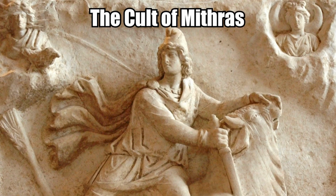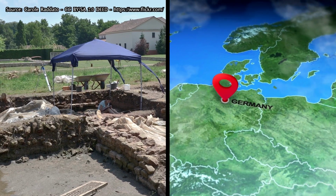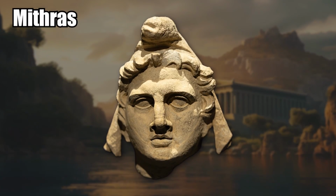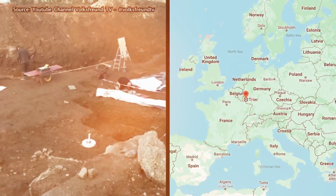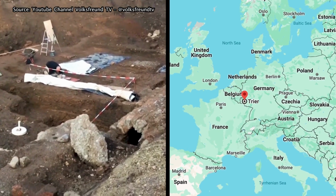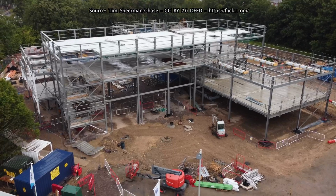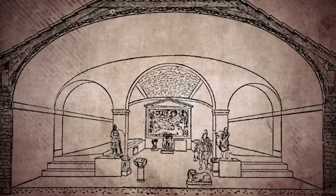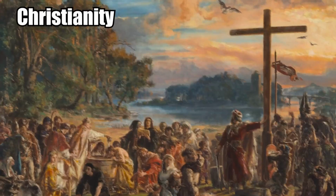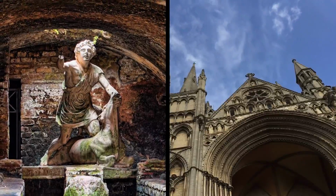The Cult of Mithra. In Germany, archaeologists have found a cultic site where one of the weirdest gods of the ancient world was worshipped. His name was Mithras, god of light to the Romans. His sanctuary was just unearthed in Trier, which is in the southwest of the country. The discovery was made totally by accident when the city started work on a new fire station. The type of temple is called a Mithraeum. Before the rise in popularity of Christianity, Mithraeums were as popular across the empire as churches are across Europe today.